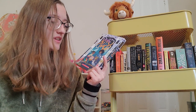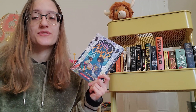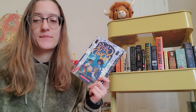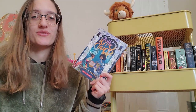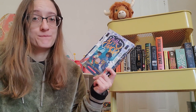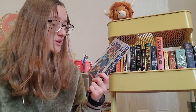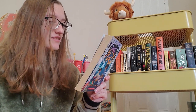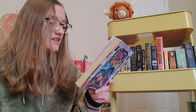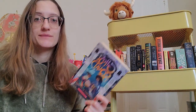Then I have Ghost Squad by Claribel A. Ortega. I got this at a thrift store off of Jess's recommendation, which, like, it wasn't really Jess's recommendation. Jess has just read from this author before and really loved her, so I'm like, well, if Jess likes this author, I'm gonna like this author. So I picked it up, and I'm very excited. It is just a spooky middle grade, and I'm never gonna say no to a spooky middle grade.